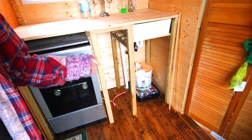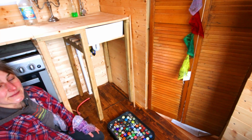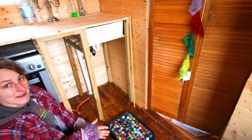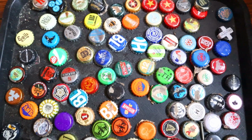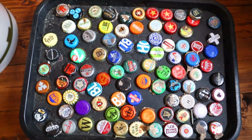And then you may notice my bottle cap collection. This was something I started a long time ago. I decided I would resin the floor in the bathroom. I filled all of these bottle caps with resin just so when I set them in the resin they wouldn't float and move around. Not very well, I may add.